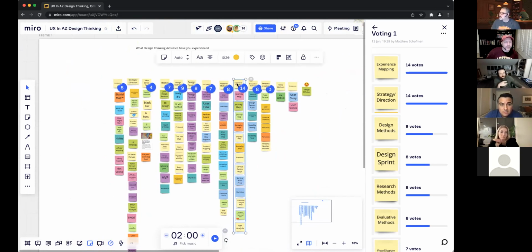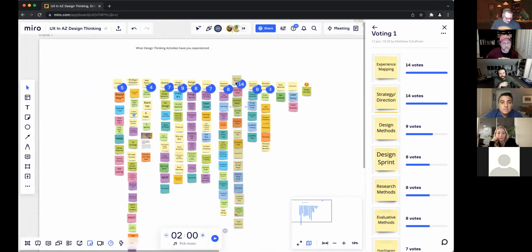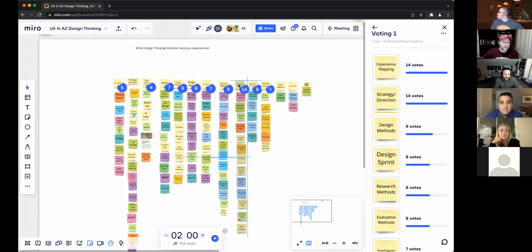I like it. I would love to stick with the 4D process. I would love to show that you don't have to jump right into lean design right away. If you want to go lean, then yeah, you're going to do that. But if we're going to do discovery and define, that'd be interesting.